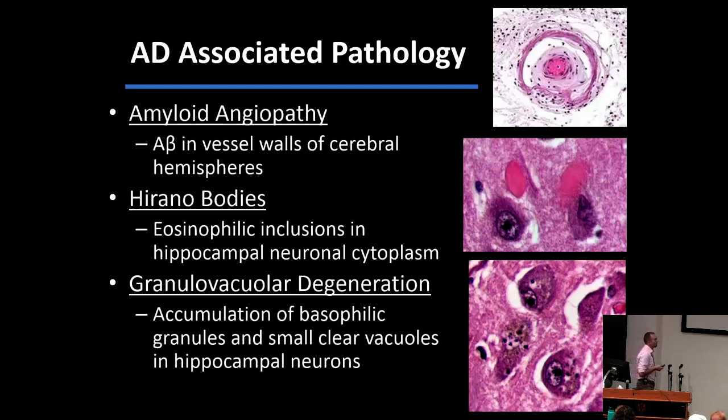What happens with these is these blood vessels can become very fragile with amyloid deposition and they can rupture. So one of the more dramatic causes of death in these patients is you have an older patient who's demented. One day they'll be fine, and the next day you'll find them dead in their room, and you look at the brain and it's just completely full of blood. It's because one of these guys ruptured.